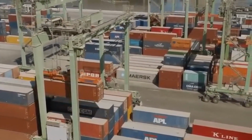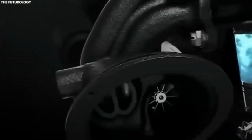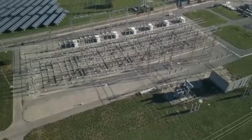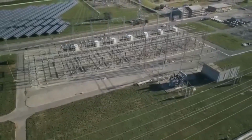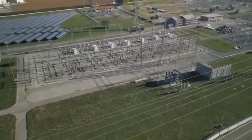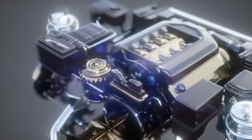The market for water engines isn't just about competing with other alternative fuels. It's about reshaping the way we think about energy itself. Imagine a world where energy is abundant and vehicles run on water that can be easily and sustainably sourced. This could change everything from the way we power our homes to how we transport goods across the globe.